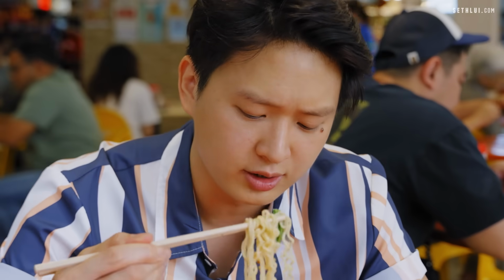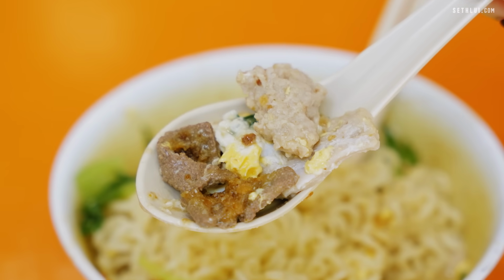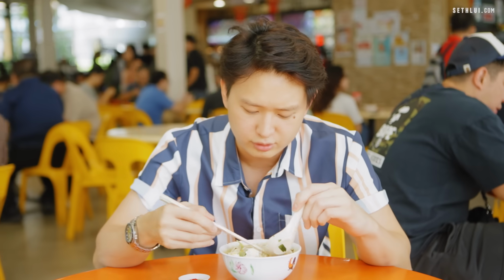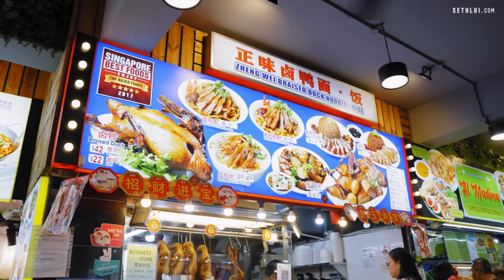Kou Mian is a pretty good one. The garlic really comes through with the noodles. Minced meatballs are very nice as well. And your broth is just flavorful. Your noodles are springy. Yeah, it's just overall a really good noodle. A very basic noodle, but a really good one. I guess I'll just smash this bowl and we'll head off to the next spot.